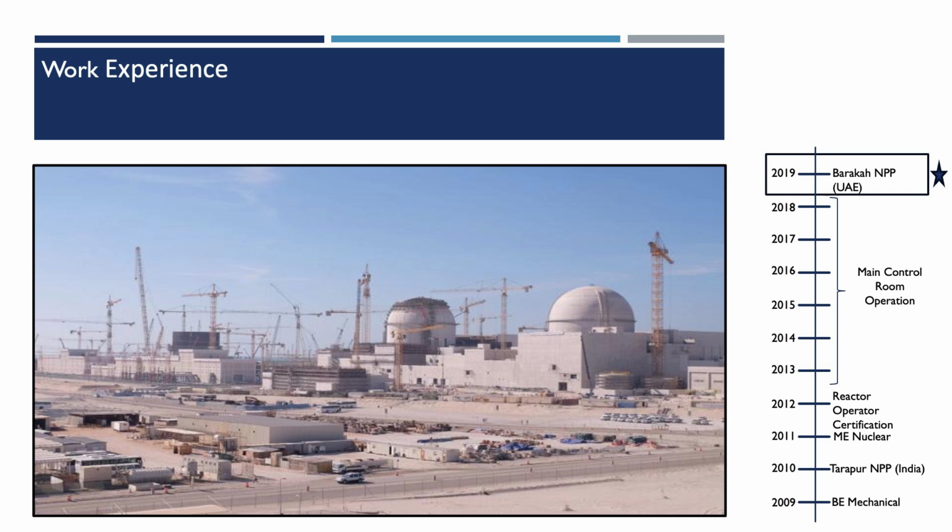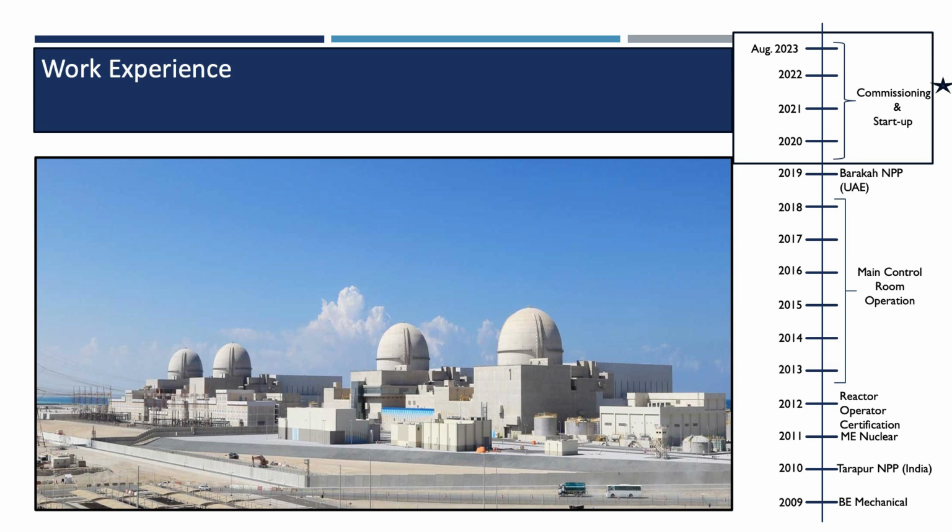I worked in Unit 1, Unit 2, Unit 3, and Unit 4. By the time I left for the US in 2023, Units 1, 2, and 3 were connected to the grid. Recently, Unit 4 was also connected to the grid. And right now, in the case of the UAE, 25% of electricity is being supplied by these 4 nuclear power plants.